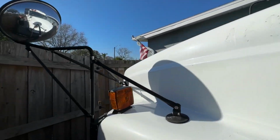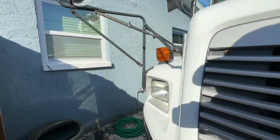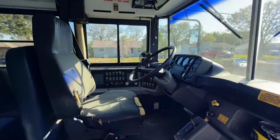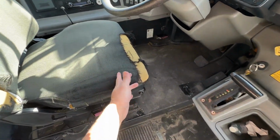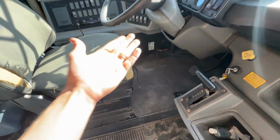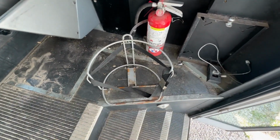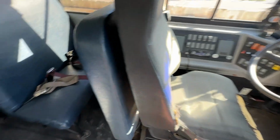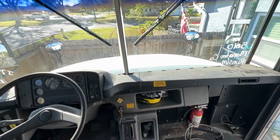Hey, we got some nice mirrors on here. Let's go ahead and go inside. So here we go. We're in. Here's the driver's seat right here. The only real thing on the interior that's messed up is this seat. This is the worst part of it. It's dirty. This is where they used to keep the 5-gallon drinking container full of water right there. And it even came with the little white cones that the prisoners used to drink out of.